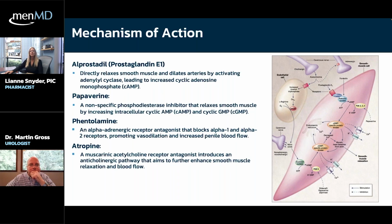Papaverine helps to relax the smooth muscle by increasing essential relaxation messengers. By inhibiting the phosphodiesterase, or PDE, enzyme that breaks down relaxing messengers, cAMP and cGMP, papaverine allows them to accumulate, leading to relaxed blood vessels and better blood flow.